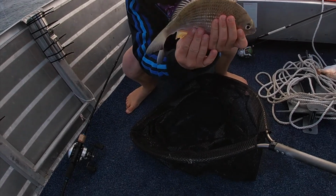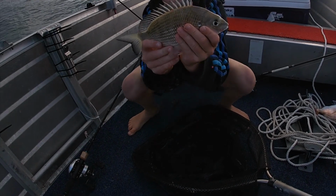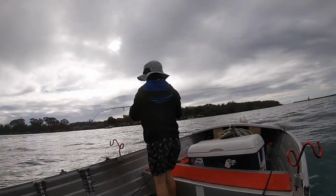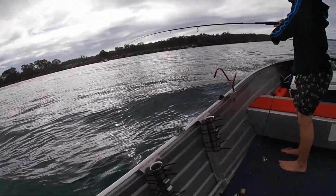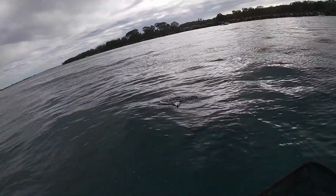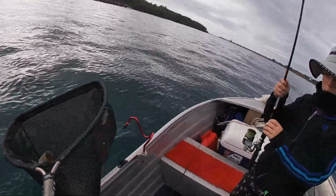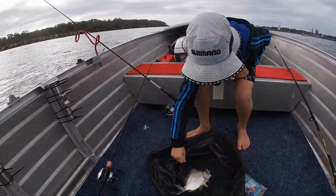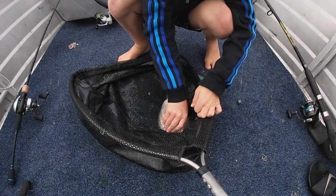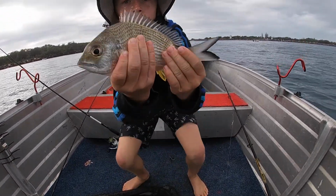So I just hooked onto the bream here on the other rod that was in. Okay, it's getting pretty hectic at the moment. We'll let this guy go. Let him go? Yep. Bream, he's actually unhooked himself, so that was kind of him. So there's that fella. Okay, so we can release him. We're going to release him now.